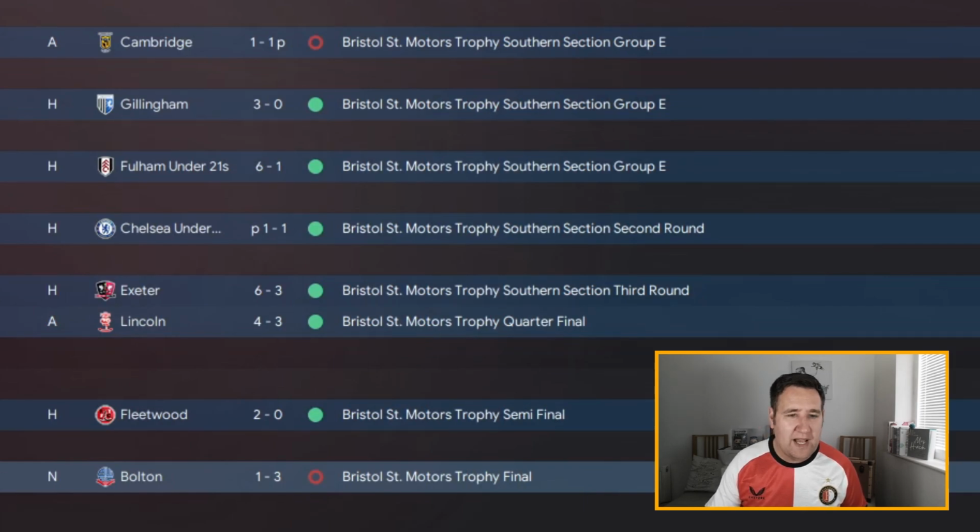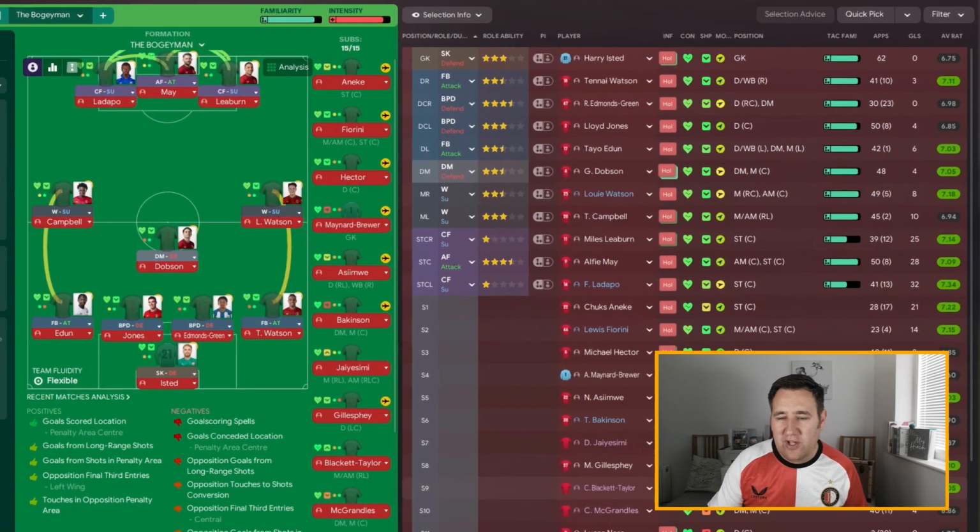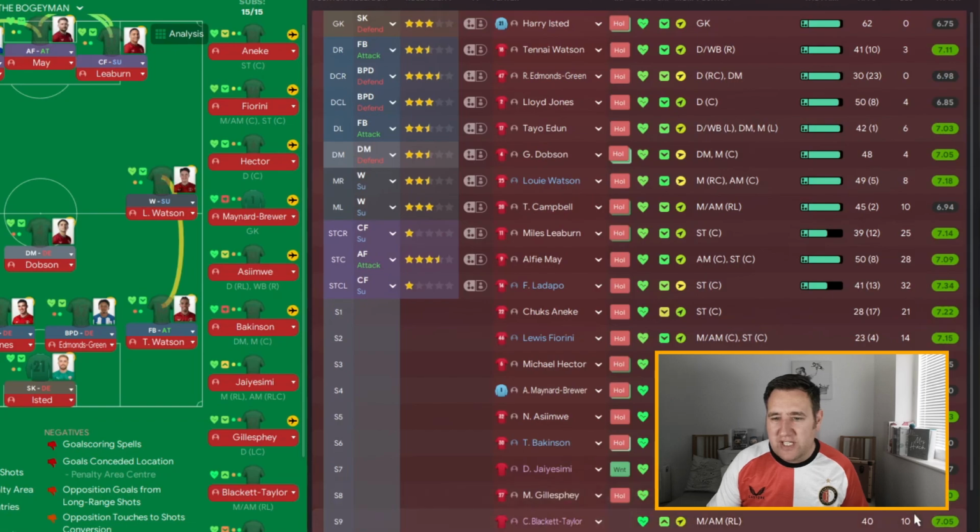We look at some player stats. Loving it. All the players on green arrows. So we're all looking good, all playing well. We've got this tactic down. And we scored, like I said, a lot of goals. You can see Ladapo with 32 goals. May's got 28. Leeburne's got 25. Campbell's got 10. Even the subs, Anik, he's got 21 goals, 7.22. 14 goals here. Average ratings are good.